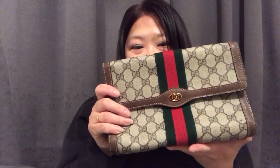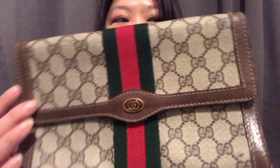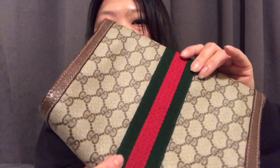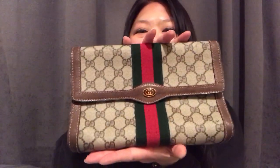So I saw this and I had to get it because it was such an amazing deal. First off, it's in such good condition. A lot of times you'll see a lot of stains on the ribbon part, and there's some really light ones, but I think I could just take a wet cloth to it and get that out. But overall, this is an amazing condition. So it is a vintage Gucci clutch.